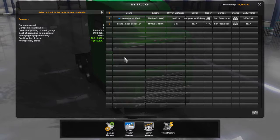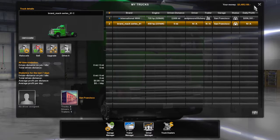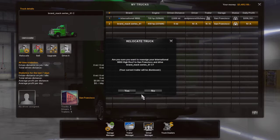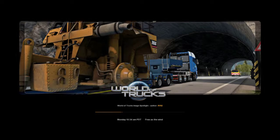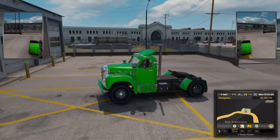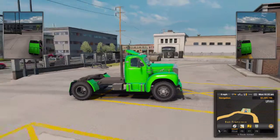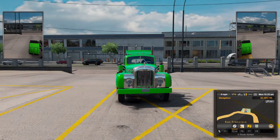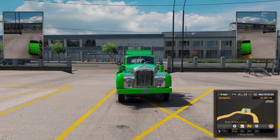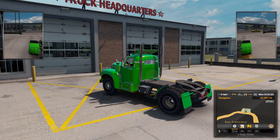But what I wanted to show you today is I got my hands on this nice old Mack truck. Here we go. Ta-da! The Mack B61. And this is baby, fire up. That's got a good sound.